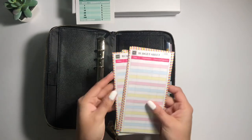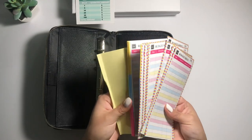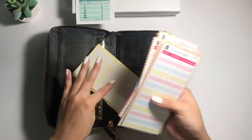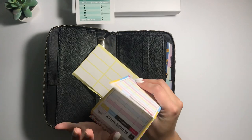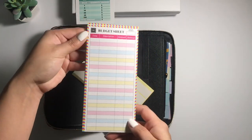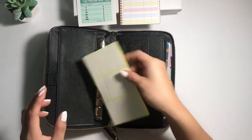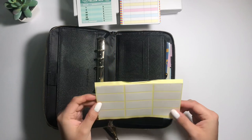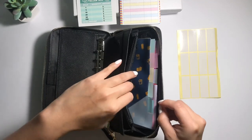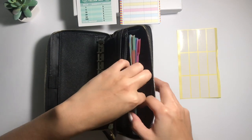These are the cutest. Oh my god, and it brings a lot of them. Literally a lot. Okay. That's nice. Do you guys see that? That's cute. Okay. Very girly. They also have labels here. Okay. Let me see. Okay, and these are the envelopes.